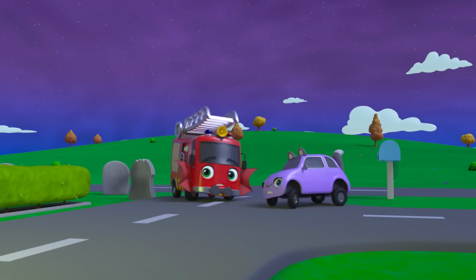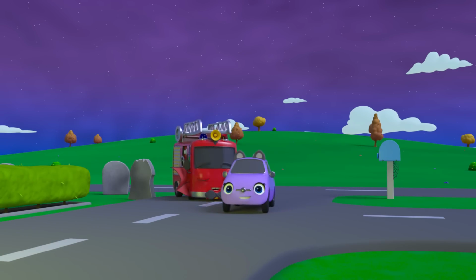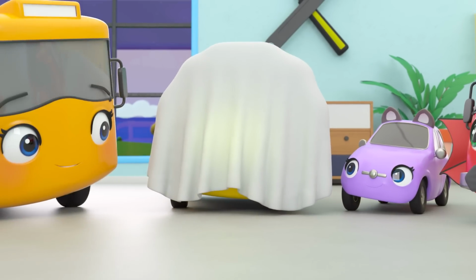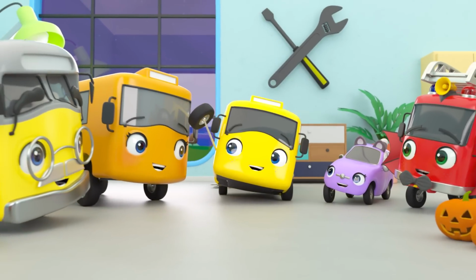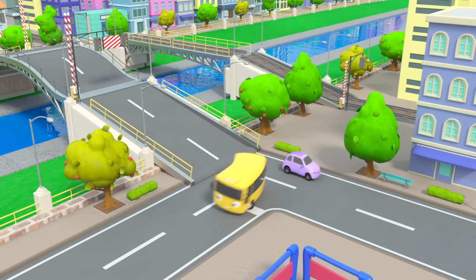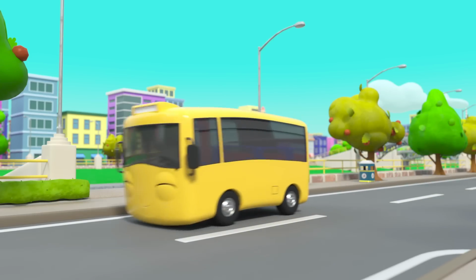Don't worry, Ash and Scout. It was just Buster. What a great prank and a very scary costume. Buster and Scout are on their way home from school. Bye, Scout. What's Buster spotted?